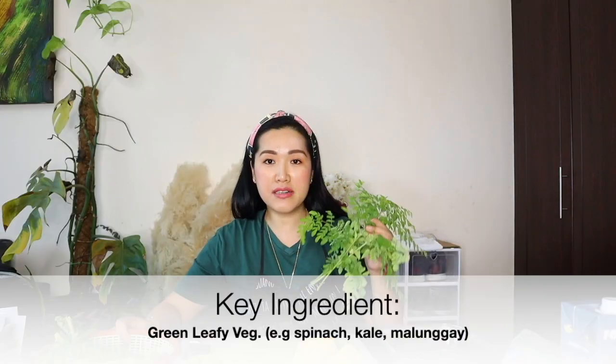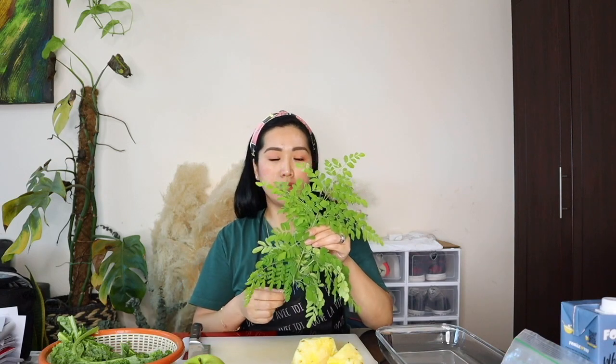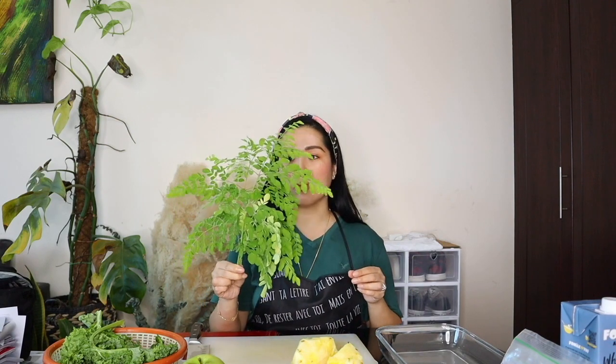The important ingredient of my smoothie is having a green leafy vegetable in it. Either I have kale, spinach, or moringa, or what we call malunggay in Philippines. I just picked it in my terrace just now. So back home in Philippines, we have a lot of this, the moringa, or I don't know how we call this, moringa drumstick or malunggay. This is full of nutrients. Actually, this is the best if you can find this. It's really good. But yeah, since we can find also kale here, I have kale and moringa and also spinach.